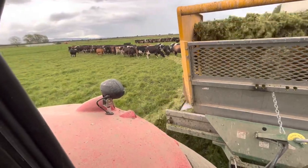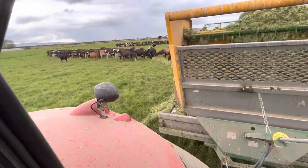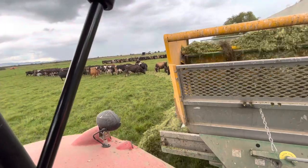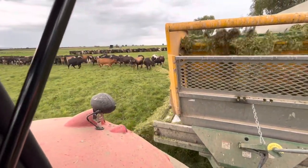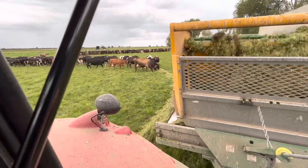There we go. That's why we feed out turning a little this way. You can see the big pile. Makes a nice good little pile. Beautiful. Silage bale starting to work its way out towards the front. We'll have the silage bale up here in a minute, start feeding out silage.